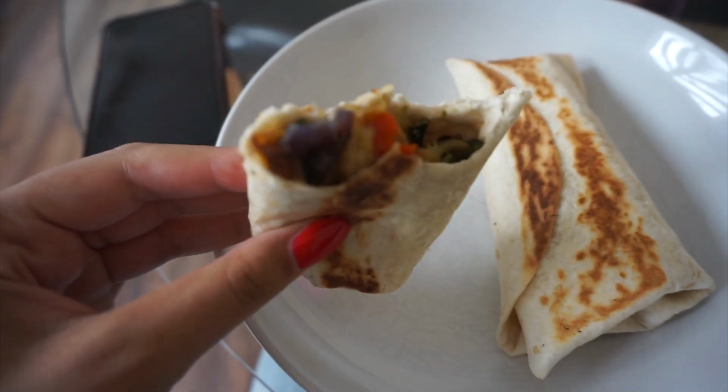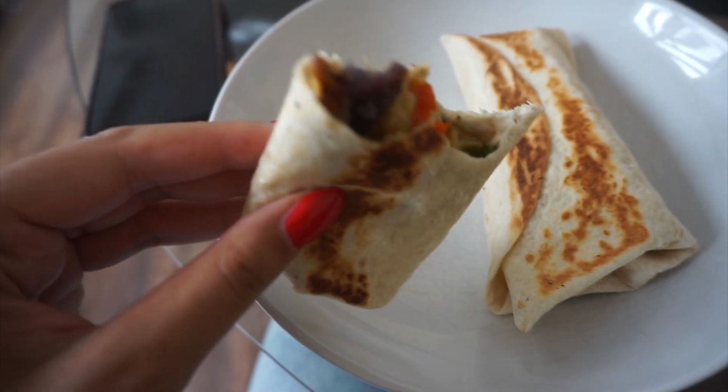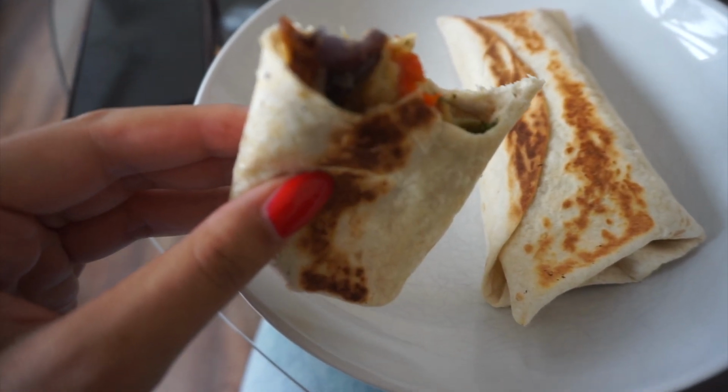It's so good. Another quite nice thing to do with these is to make a little dip out of Greek yogurt. Just adds a little bit of freshness and a few extra calories and a bit of protein if that's what you're after.